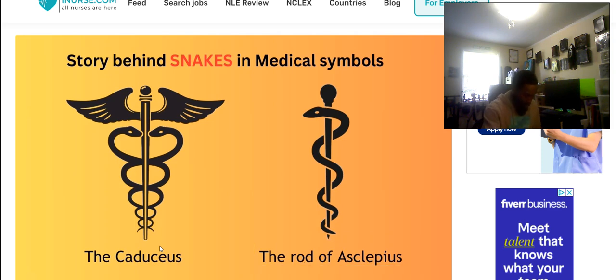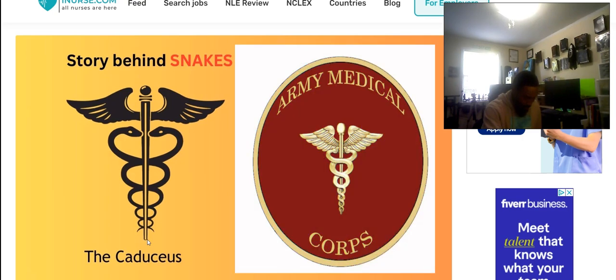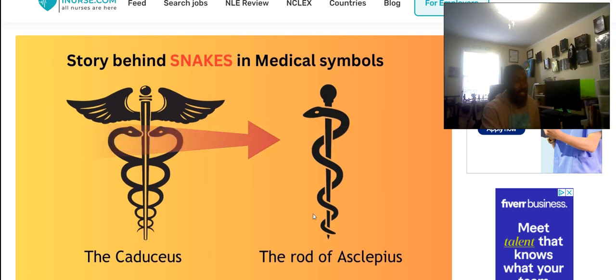Alright? So, the Caduceus, on the left hand side, this symbol of the medical profession, came during the 12th century. I could be wrong. I believe it came during the 12th century. The United States Army Medical Corps made the Caduceus their official symbol in 1902. However, historically, it was not this winged staff that stood for healing, but it was very similar to the symbol called the rod of Asklepios, because that's what we're talking about.